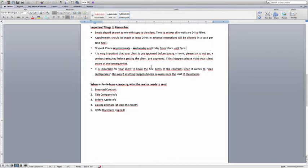If you're buying, if your client is executing the contract, make sure he is pre-approved before. I've had problems where the contract is executed, the client's not pre-approved, and it starts months later, and it's too much of a hassle for everybody because then they have the risk of losing their deposit, they have all the contingencies of the contract. So just make sure he's pre-approved before anything else.